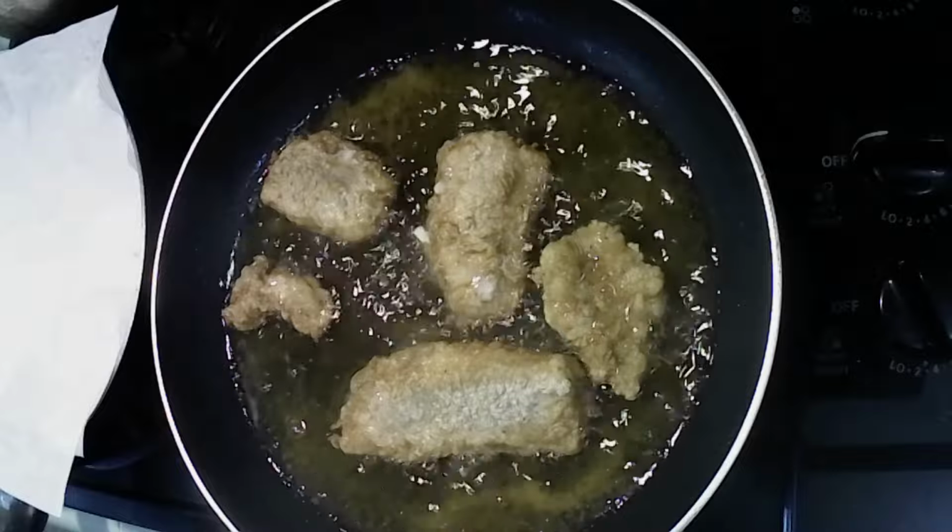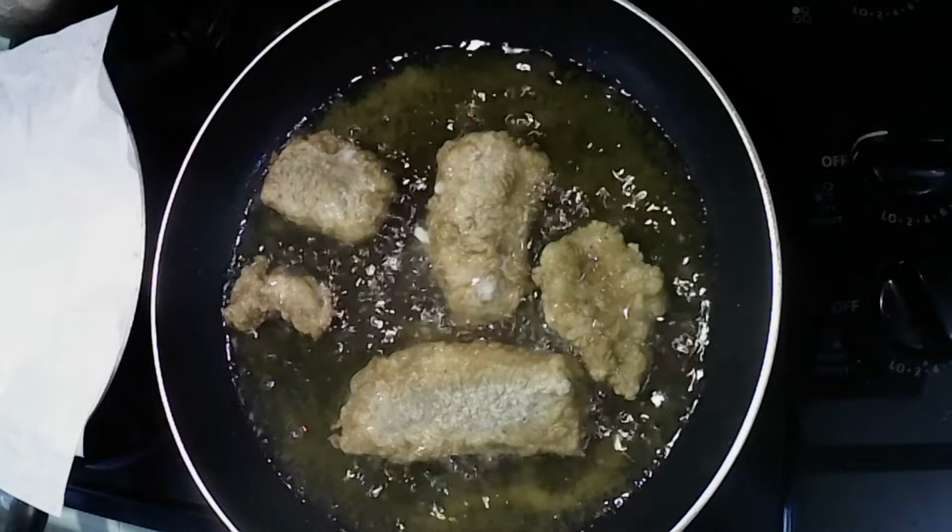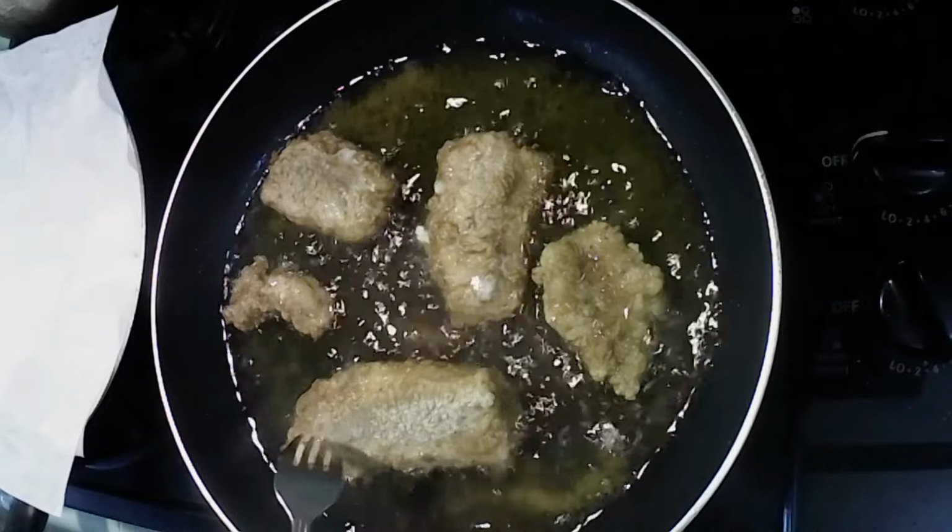You can really hear them start to crackle now. It's kind of, they're talking, you know they're about done. About 3 minutes in, time to turn them.